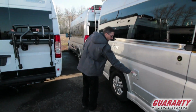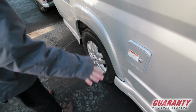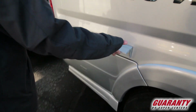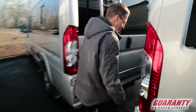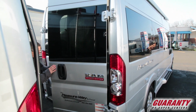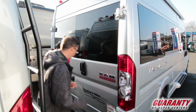Here is our potable water fill. So it is behind a locking door, so no one can get to your water, at least not very easily, and mess with it. You've got some 110 power out here if you want to plug anything in. As we come around to the back, we don't have a ton of room, but both these doors do swing open, and even if you want, they can swing all the way around to the side.